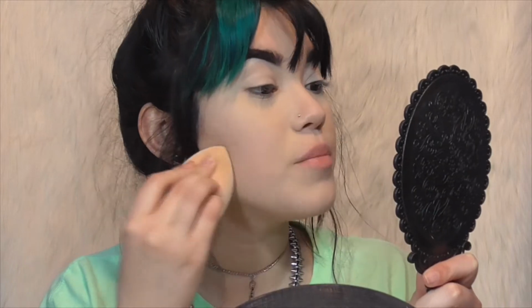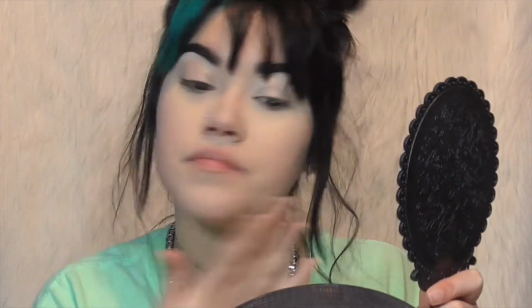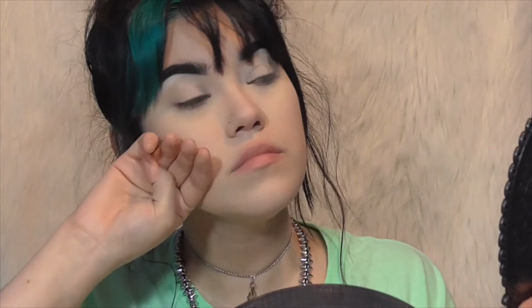So far it looks nice, and it's not too tacky either. But maybe it's just because of that little bit of powder that I put on top. I should have checked to see if it was tacky before I set my face. Sorry. But it's a little bit tacky, but it's not too bad.